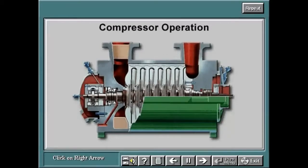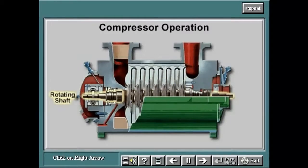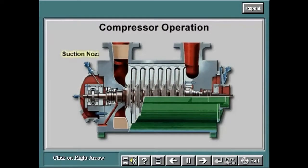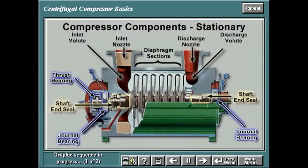In a centrifugal compressor, a continuous flow of fluid increases its pressure by means of energy given by impellers arranged on a rotating shaft. This type of machine is composed of an outer casing, which contains the diaphragms and a rotor. The rotor draws gas from the suction nozzle through the impellers, across the diaphragms to the discharge nozzle located on the opposite end of the compressor.